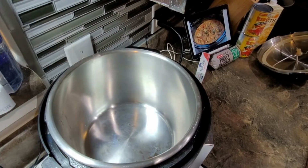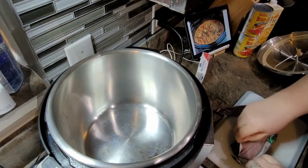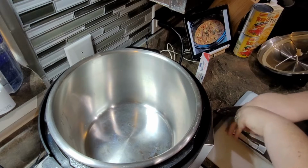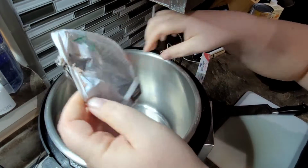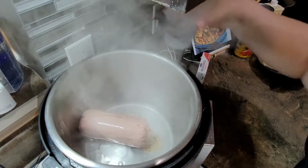All right, this right here is one of the many reasons I prefer a multi-cooker to a crock pot. I can still cook in this as a slow cooker, but I'm not having to use a separate pan to brown my sausage. So here's a quick and dirty little trick when you're browning meat.